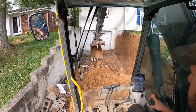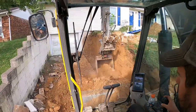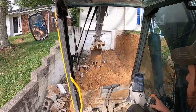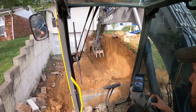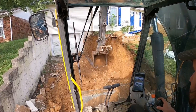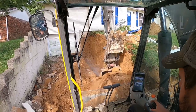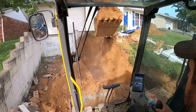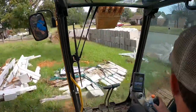Go ahead and take some of this and shove it off the ditch so we can clean it up. But I don't think we damaged that pad at all, which is nice. I like it. All right, dump this one in the truck and back up a little bit. Keep on going.